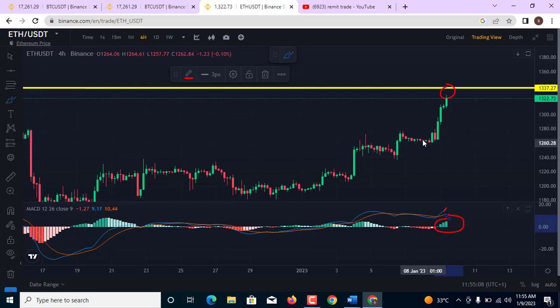This is an indication that the market is going to move to the upside, but you see the market has already moved significantly to the upside on ETH, so pay attention to the market retracing before continuation to the upside again, because the market must retrace every impulse before continuation again in the market. So this is what I am paying attention to right now.